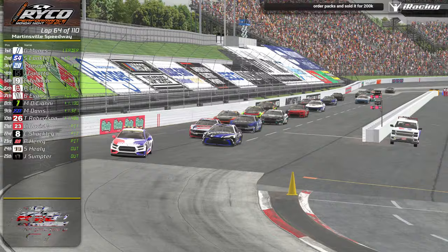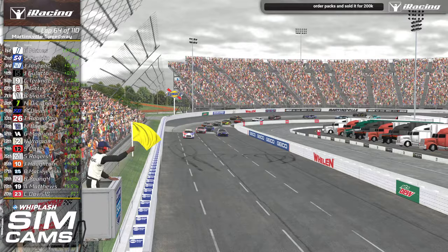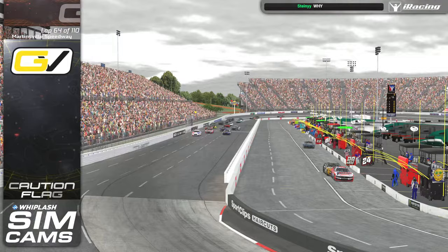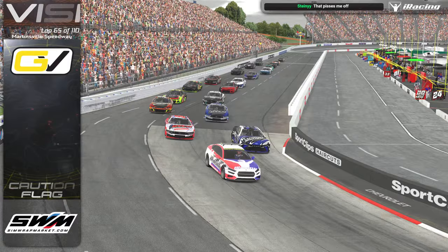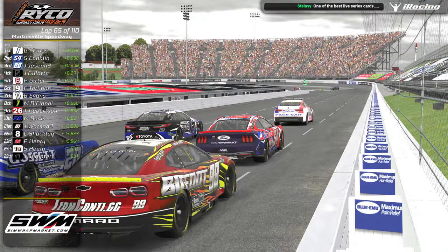So far, no. Only two drivers have retired from tonight's race, that being Healy and Sumter, as Chubb Shockley and PB Henry still make some more repairs to their machines out on the track. They are still on the lead lap, surprisingly. And just as I say that, PB Henry is probably going to go a lap down as we are doubled back up, ready to go back green flag racing here. Mains, Conklin, Joseph, Gulata, Terlande, and Gitter, Evans, DeCiani, Davis, and Robertson were top 10.